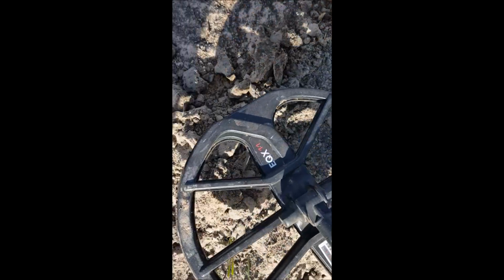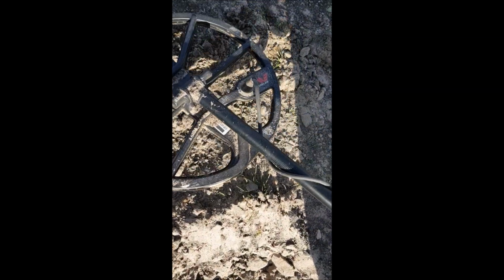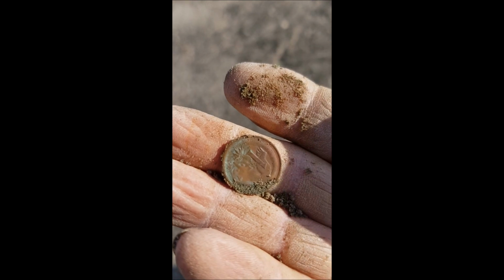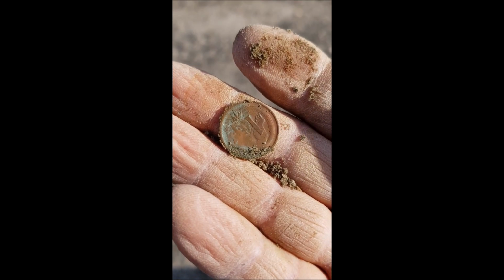Okay, grab the detector. I might have had it. There it is. Not very exciting. It is a coin though, but I think it might be just another little brown bugger. Anyway, at least it was a coin. That's one better than I normally do on a live dig. So yeah, all right, keep going.